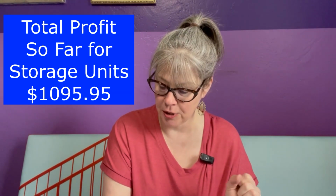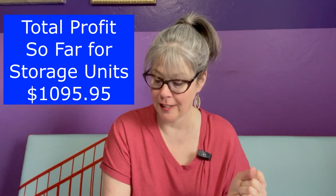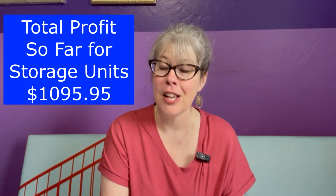We have flea market stuff to sell on it. And there's a bunch of stuff listed already. But when you add up all of the profits we've made and minus the ones that are not in profit yet, our total profits for all of these storage units right now is $1,095.95. So yes, that is a lot of work for that amount of money, but more will come. And especially, the first few units, they're just learning experiences. You're trying to figure out what you're doing.